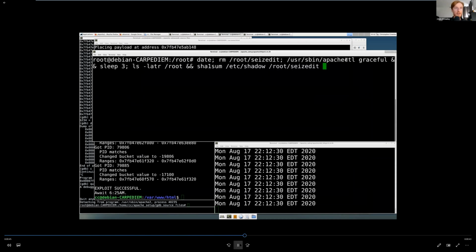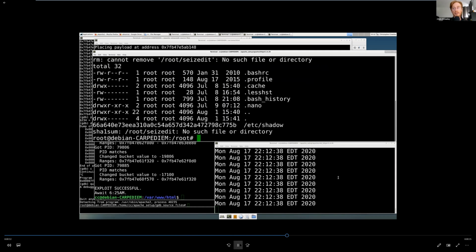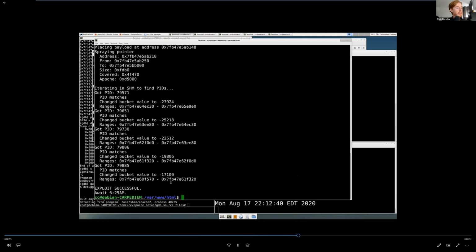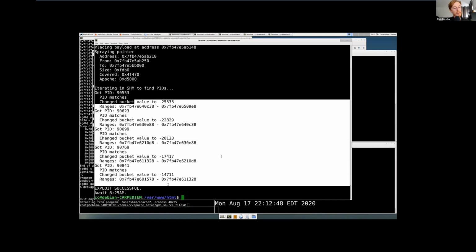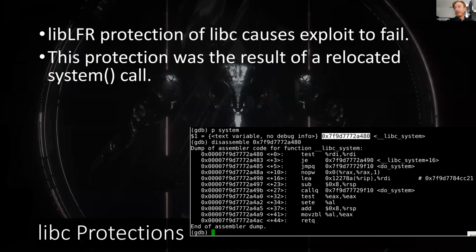And so I can run this over and over and over again. It doesn't work. Why? Because the RunSafe product protections in place are actually preventing the exploit from getting to the system call, as Nick was describing earlier, effectively stopping the attack.